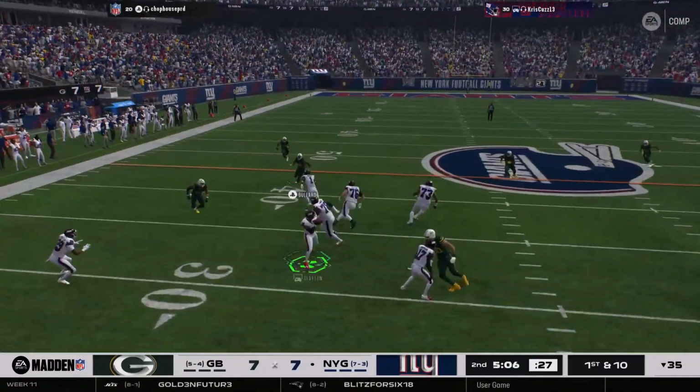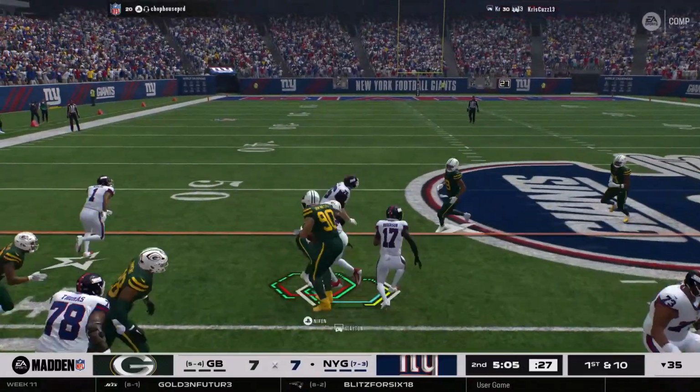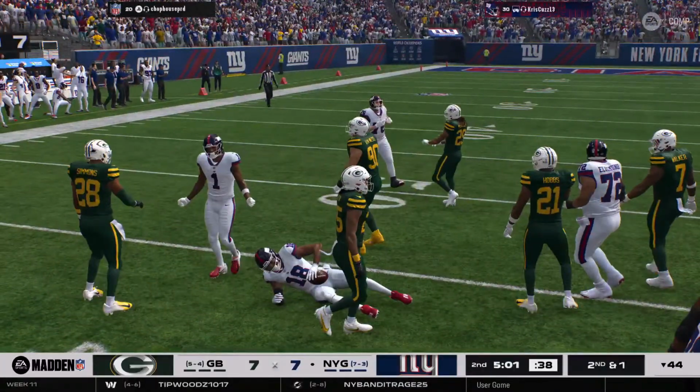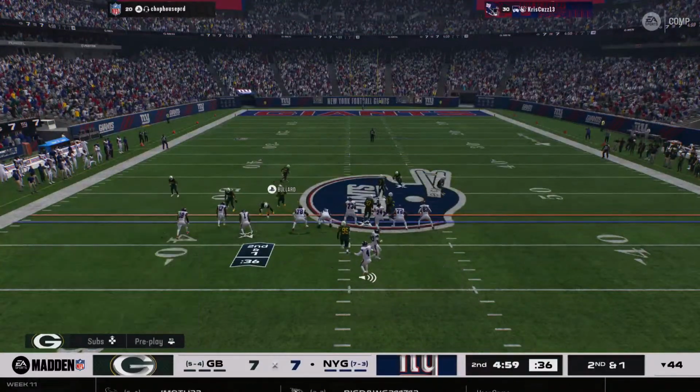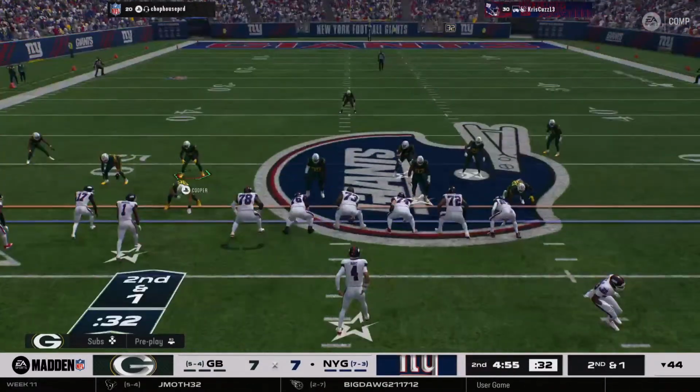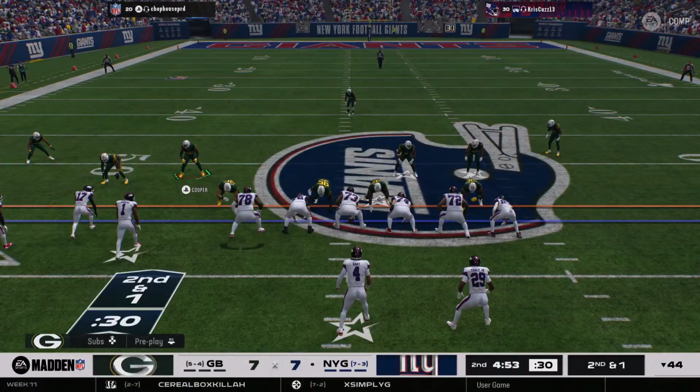Interception last drive doesn't deter them. They're going right back to the air. And he'll get it up to the 44. Offense up to the line fast. An 8-yard gain brings up second down at the 44-yard line.